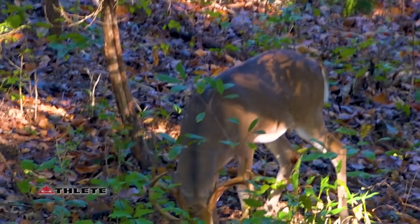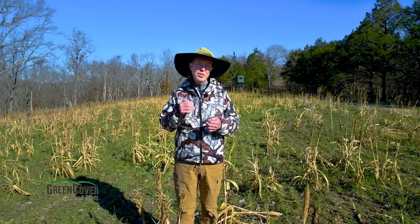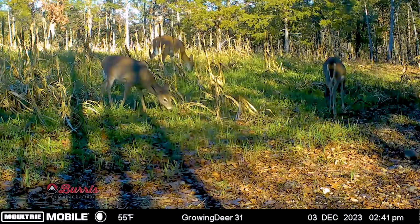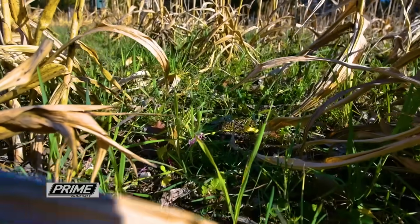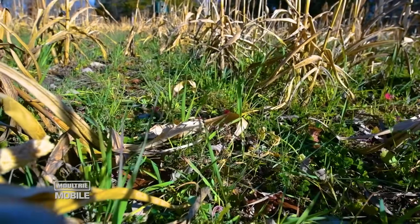You're trying to not just attract deer for hunting, but also increase the herd's nutritional quality, their overall health. Food plots can be a big factor. And going into, here we are in December, I like my food plots, if it's possible, to have green. Everyone's got the wheat, rye, oats, clovers, turnips, whatever. I use blends from Green Cover, but also grain.